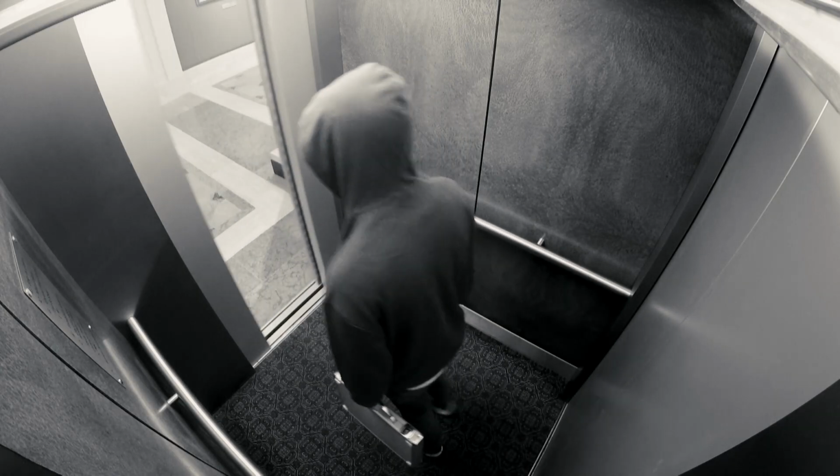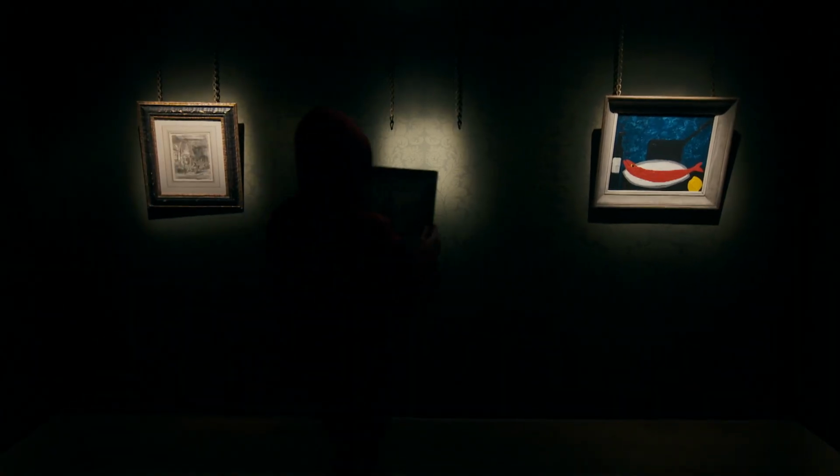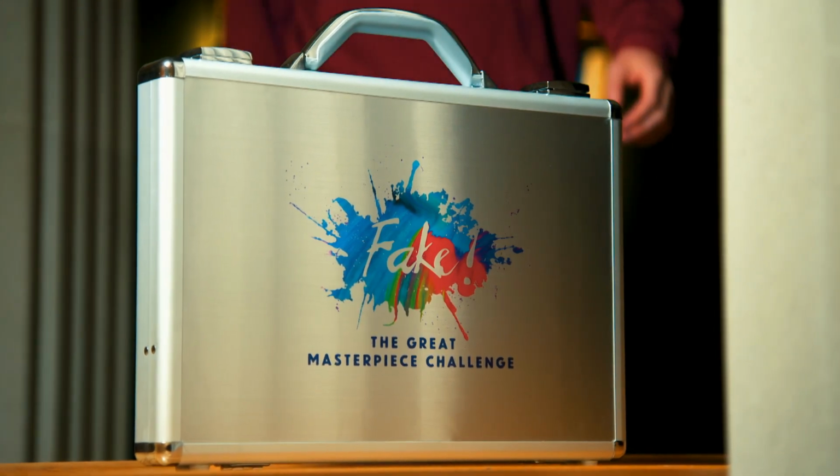The fakes will be hidden in plain sight amongst the country's most important collections. Will anybody spot the fakes?